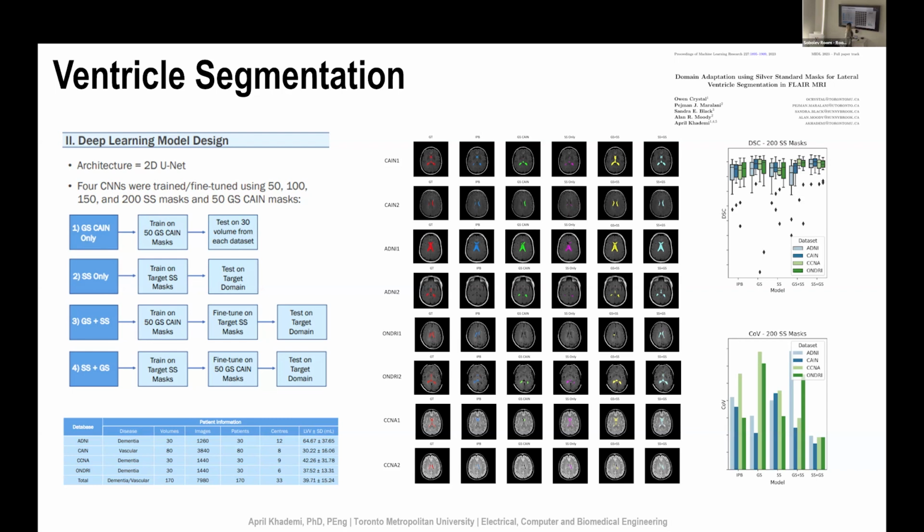And if I can just bring your attention to one of them. You can see here, this is the ground truth here. And Brandon, you'll recognize that's Andre's data set.